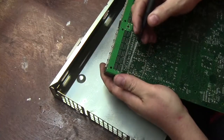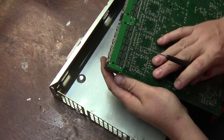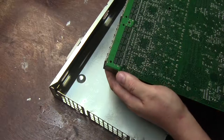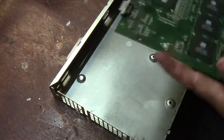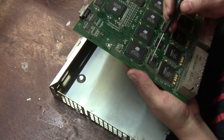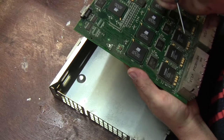Okay, so this is the section that would have taken the hit from port 1, which was on the ADSL router. I can't see anything obvious there. Of course, if it does short out something inside one of these logic chips, it'll fail a self-test, and that's basically it.